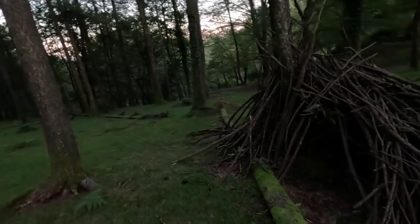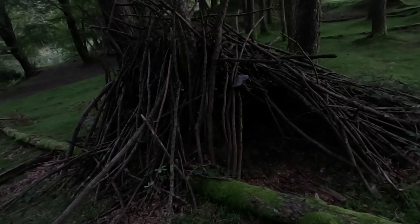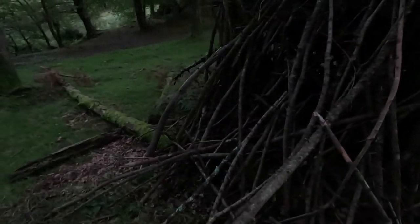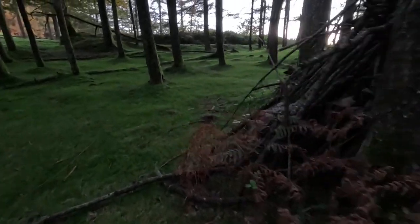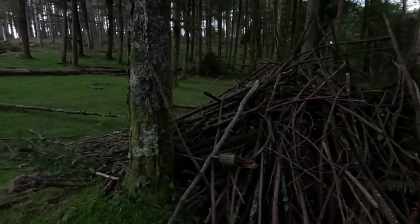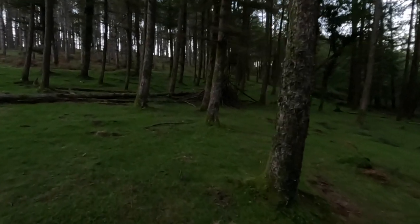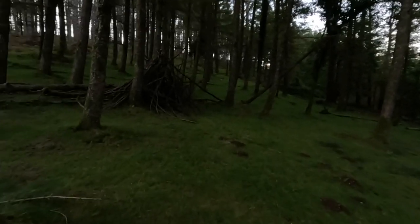So the structures are exactly at the same place. They are the same. This one has a rock here near the entrance. Inside some rocks. You can see around. Tomorrow probably I will visit these ones again to take some photos, because now it's probably too late.